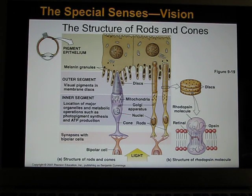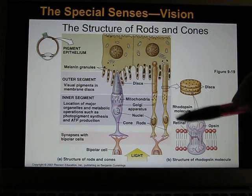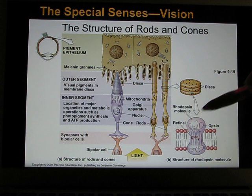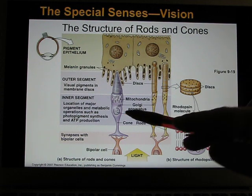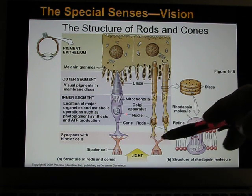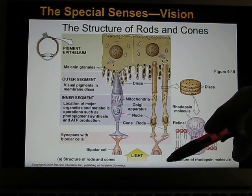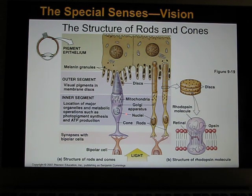When light hits the retina, the rods and cones have a photodetector called rhodopsin. Rhodopsin is the molecule that will bind with the light and trigger a structure change. Eventually, they're going to release neurotransmitter to the bipolar cell. And bipolar cells will activate ganglion cells and generate action potentials.